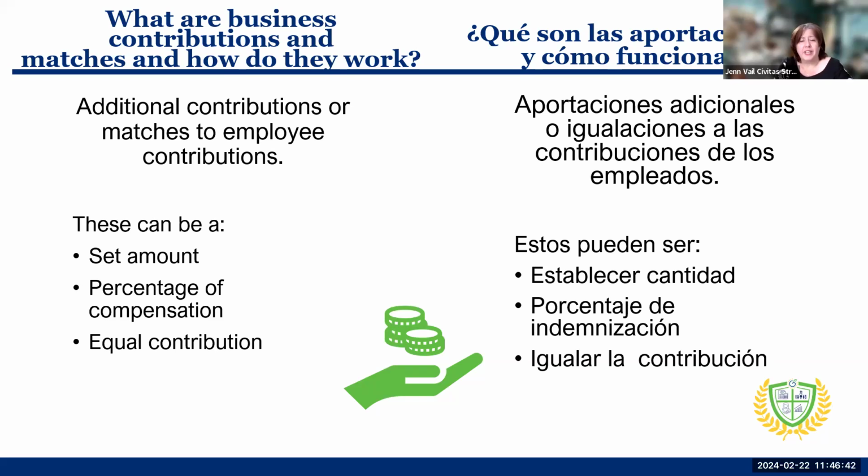So these contributions can be a set amount, a percentage of the employee's compensation, or they can be a match. And what does a match mean? It means that the employer will contribute the same amount that the employee contributes up to a certain percentage. So that's very attractive. An example of that would be if an employer offers to match the money that is contributed to a retirement account, let's say up to 3% of an employee's salary. So this could mean that a person who earns $30,000 a year, let's say they contribute 3%, which is $900 annually. In this example, the employer would also contribute or match the $900, and that means that annual contribution then goes up to $1,800.